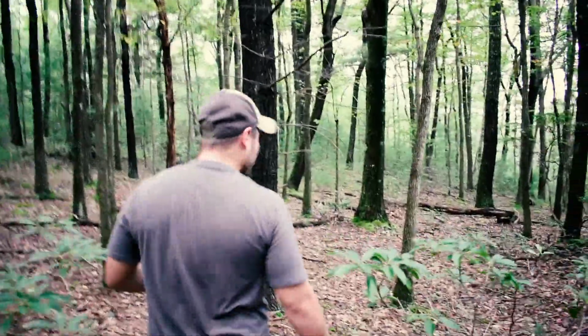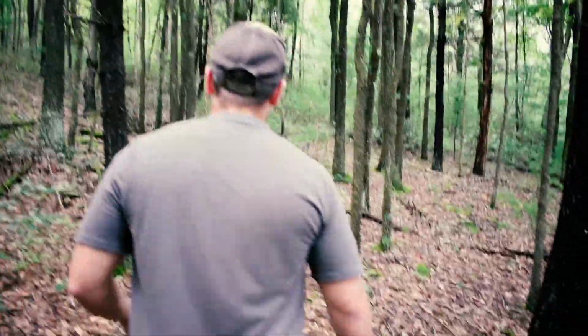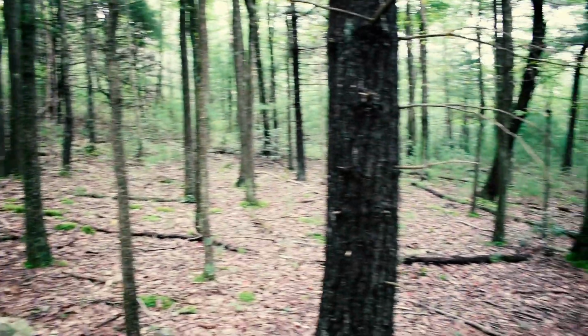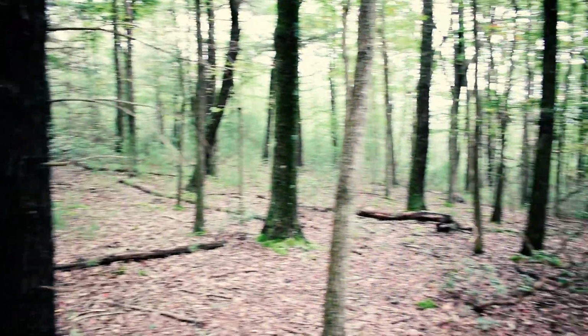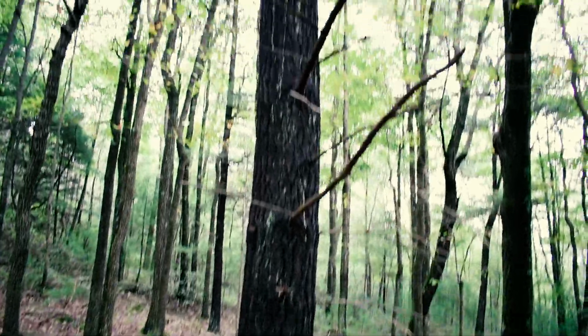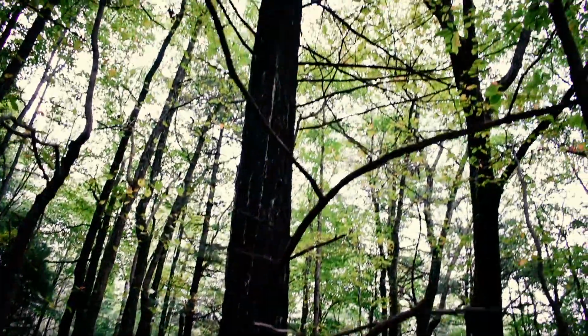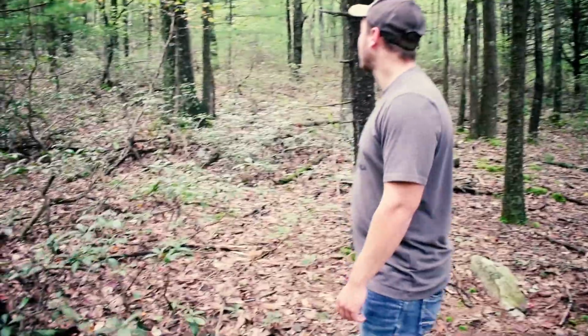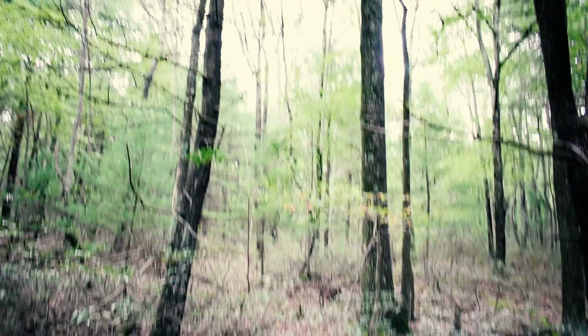Well, we found an opening. This is open compared to what it's been. We got some trees here that are probably good enough in width, but still covered in moss. That one right there doesn't look bad. Yeah, not bad at all, honestly. No, that's actually a pretty good one.